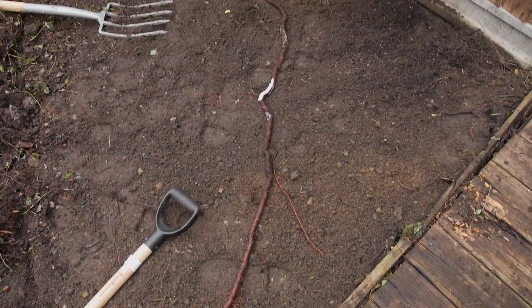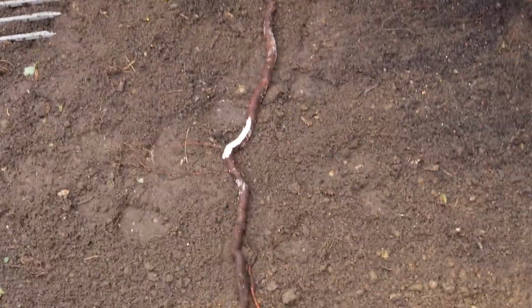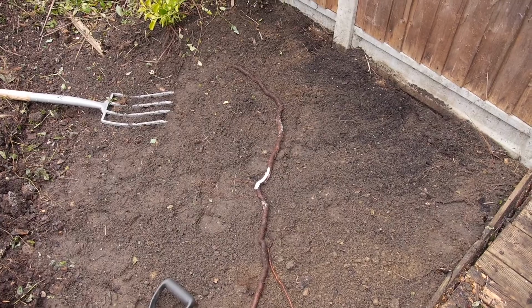Now, I'm by no means a gardening expert, but if you're ever thinking of planting Virginia creeper in your garden and you live in the UK, don't. Seriously, you will save yourself from a mountain of unhappiness later down the line.